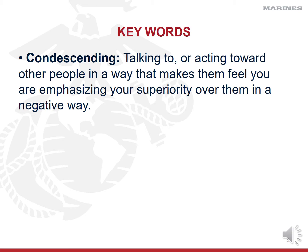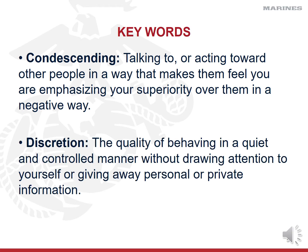All right, if you're trying to use your stature to make someone else look bad in order to make yourself look good, either through your actions or your words, that is being condescending. You want to be discreet.